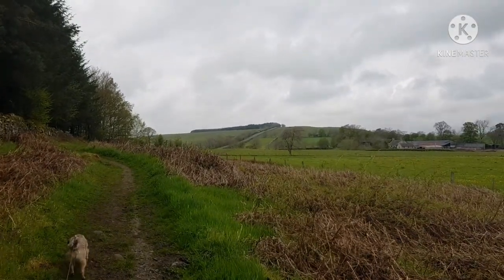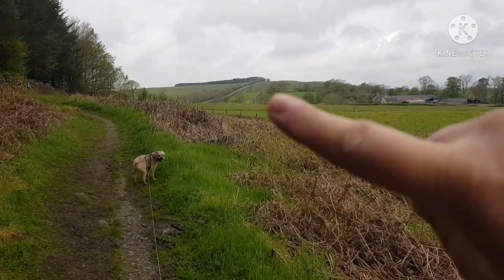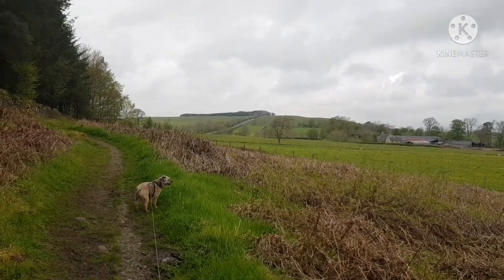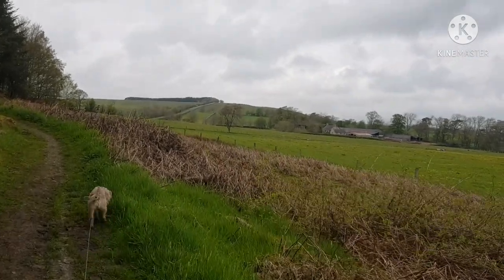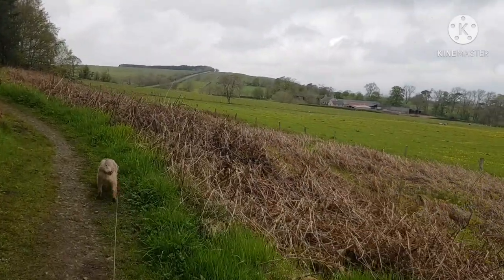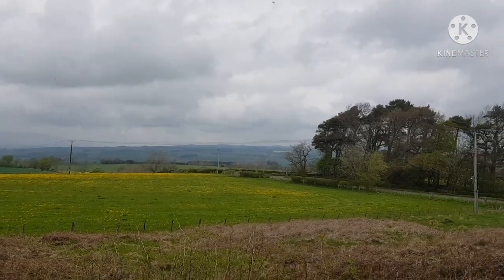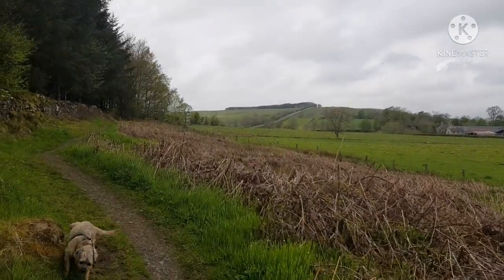I don't know if you can see, but there, we're going up there, that's a stretch of wall. That's where we're going to sit and have our lunch. And then up the hill, and we might even get a view. Still a bit cloudy. But, yep, right. Be back in a minute.